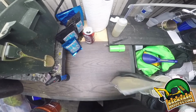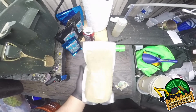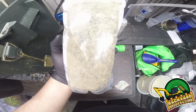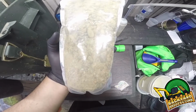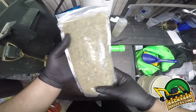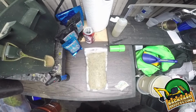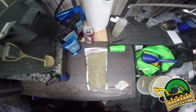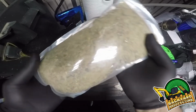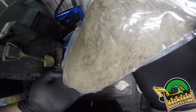Alright, prospectors, we're back. We got our Goldbay Chunky Paydirt here. I don't know if you can really see it all that well. You know what? Let's turn off this light for a minute. And that light. Okay. Now it's not quite so bright. So here's our dirt. Just some good old Paydirt.